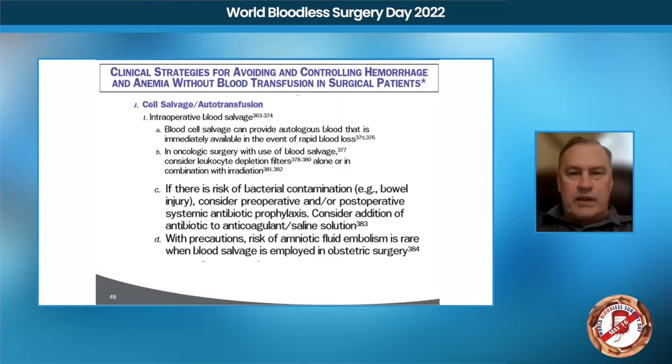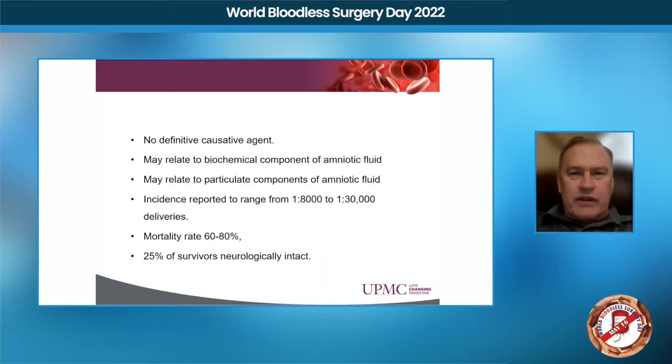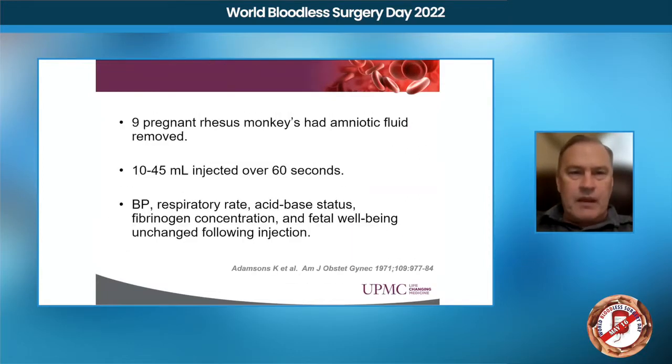These are some of the contraindications historically associated with autotransfusion, one of them being use in obstetric surgery. I'm going to quickly flip through this because we're time limited. This is a collection of case studies composed by Giancarlo Liambruno in Italy, where he identified 1,665 cases of autotransfusion being performed in obstetrics with no adverse outcomes.